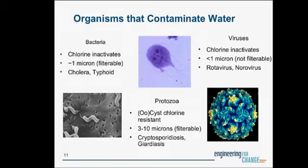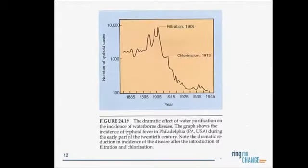And so you can see here that the combination of filtration and chlorination will inactivate all 3 classes of organisms. And that's the combination that has been used in the U.S. and Europe in the water treatment plants to reduce the burden of diarrheal disease. You can see that from this graph here.